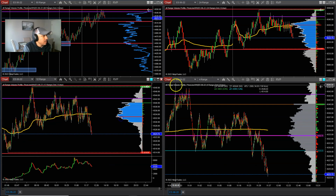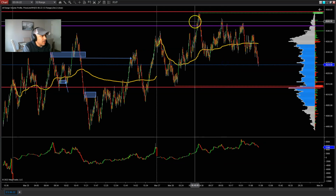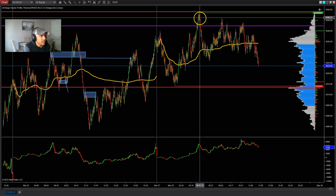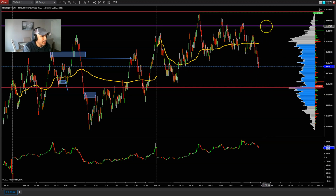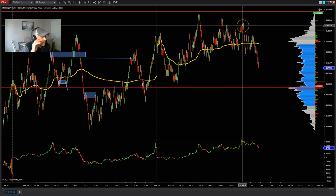Market keeps breaking lower and lower. It was moving sideways, and now it is trying to take this low out. So after pulling back and moving sideways, now it's trying to break lower. Okay, so now's the time to start looking for some. This was a short up here. I should have taken this trade here. I didn't get into it.